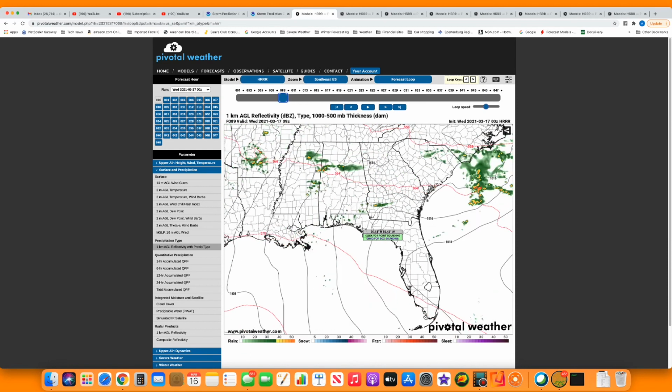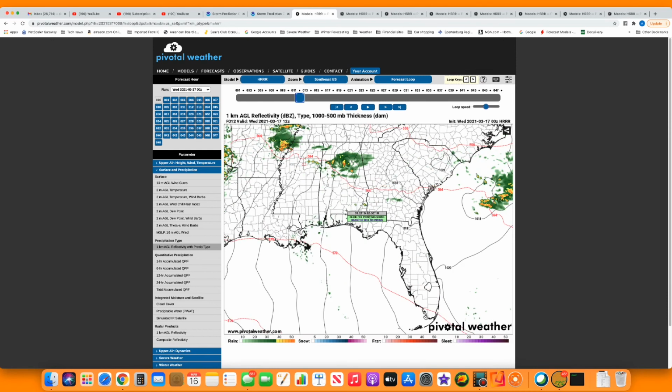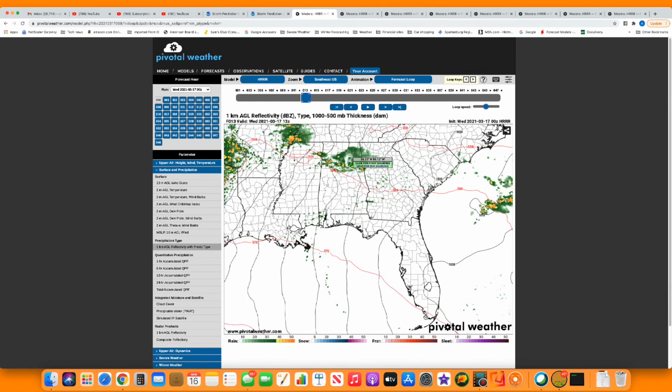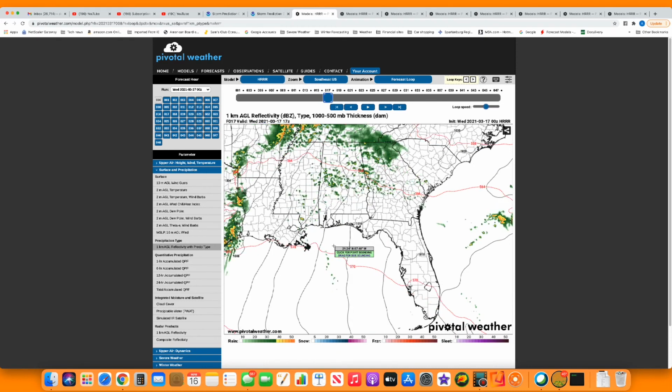First of all, you'll see in the morning tomorrow there's going to be some rain here that may make the air a little bit more stable, but you'll see in the afternoon it's going to come back. You see these isolated storms. This is what I'm worried about in the early afternoon. This is around noon Central time, with the daylight heating.